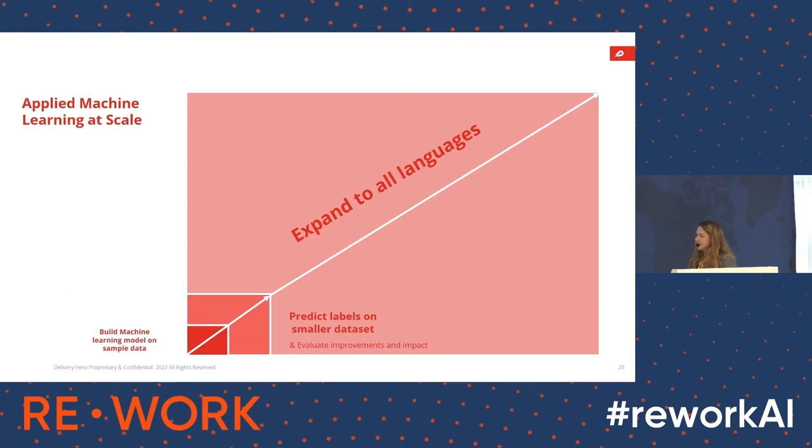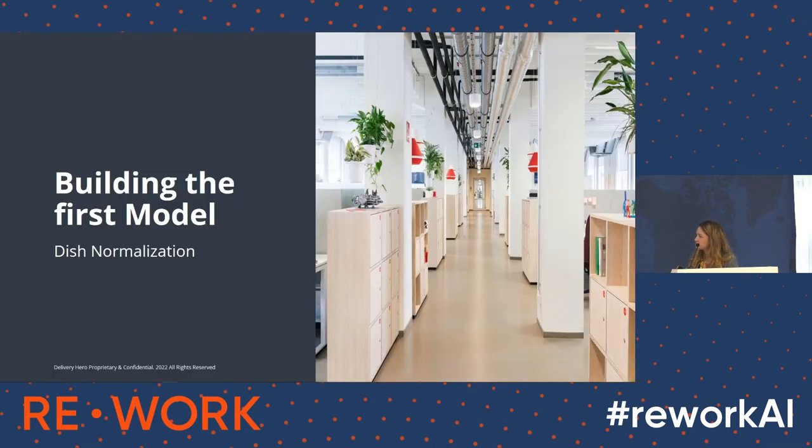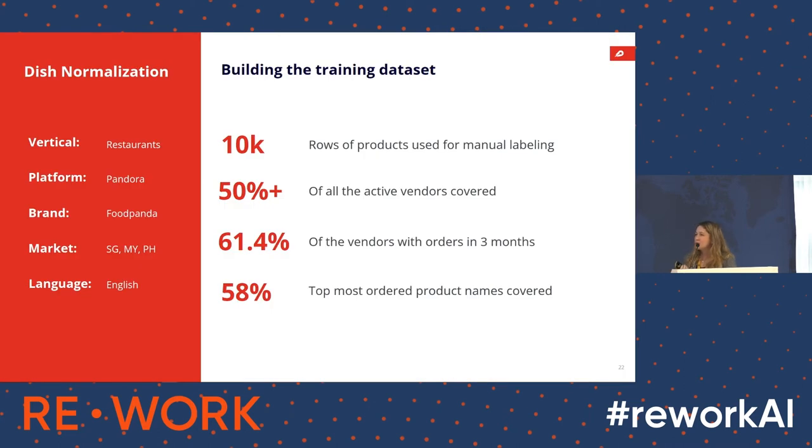So what we decided to do is take a smaller sample of the data, build a machine learning model on the smaller sample, then predict on a bigger sample of data and evaluate. Go to other teams, ask them to use our data and give us feedback, and if we have positive feedback, then try to expand this solution to all languages and all platforms that we have in Delivery Hero. So let's reflect back almost a year, to when we built our first model.